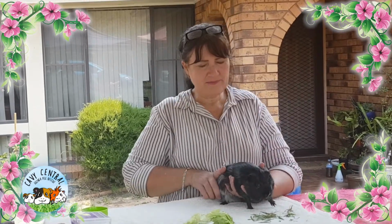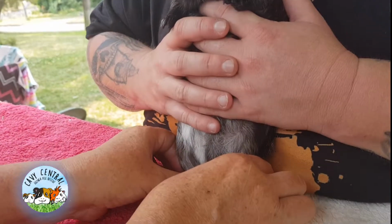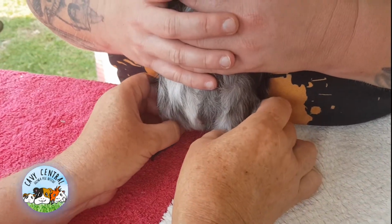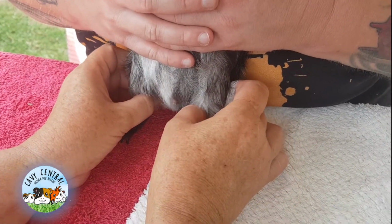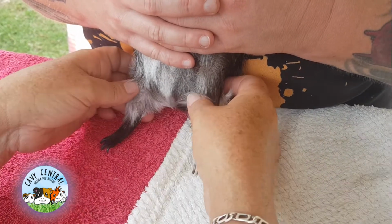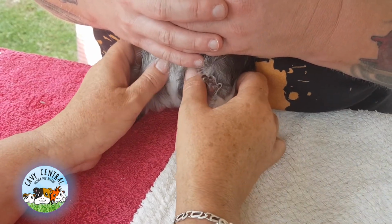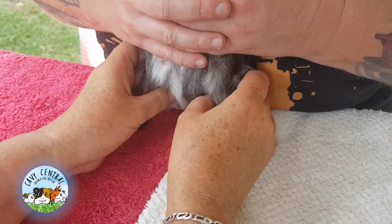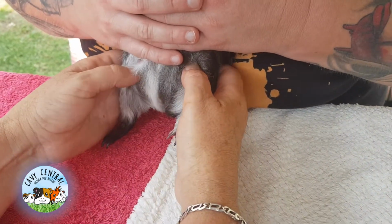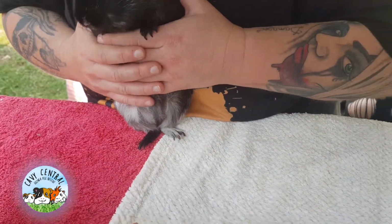Okay, Chantel, can you hold him for a minute? If you can hold him like that, so I can just compare those little limbs, because when we compare left to right. I know, sweetheart, I'm sorry. He's very sensitive around there. Yeah, they're perfectly even on both sides, even up into the hip. So I don't think it's a leg problem that he's had.